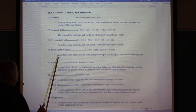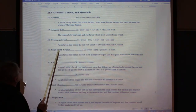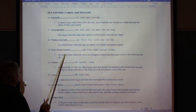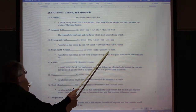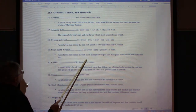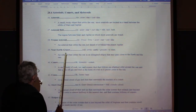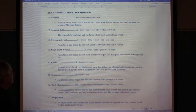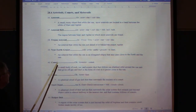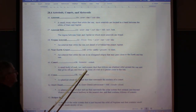And then you have the last word we're adding to this study group, near-Earth grazer, grazing, to stare: an asteroid that orbits the sun in an elongated ellipse that may pass close to the Earth and the sun. We have one of those called what? Halley's, right? Halley's Comet. So comet: a small body of rock and ice. This is a word for the next reading section.